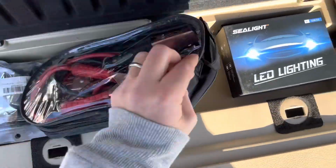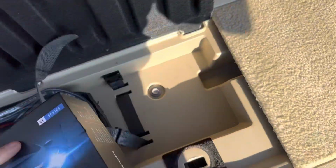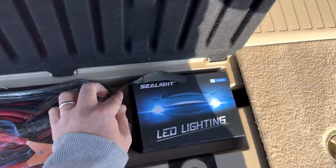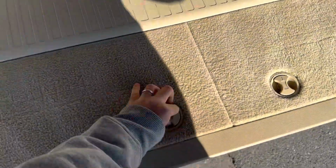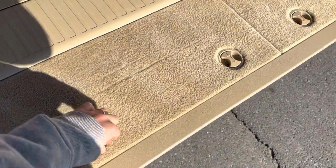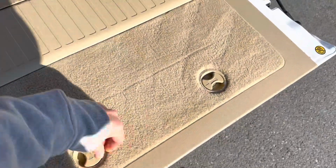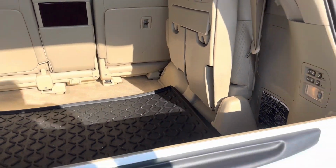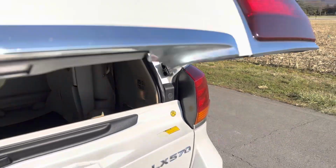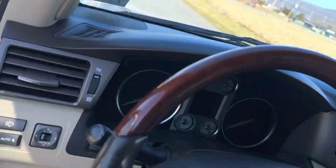Oh my gosh, I may have to make another video. Anyways, there's a couple condoms in the car. I wonder why you'd put it there, it's funny. Oh, also have the floor mats.